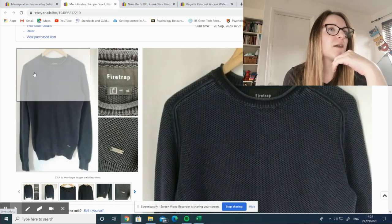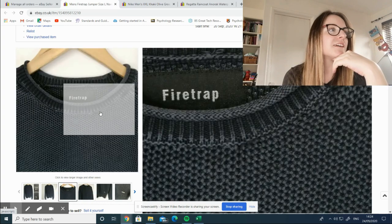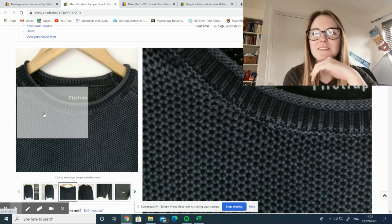I put this on cheap just because it looks a bit grubby to me, but I don't know if that's probably actually just the style.